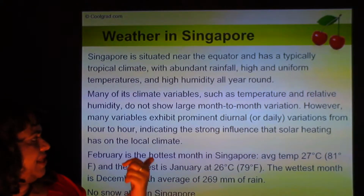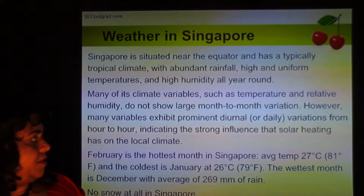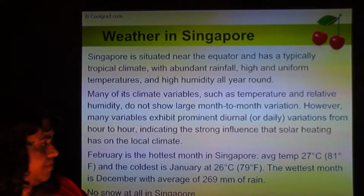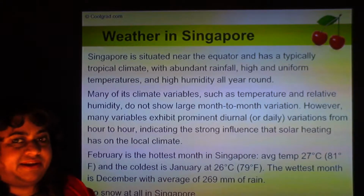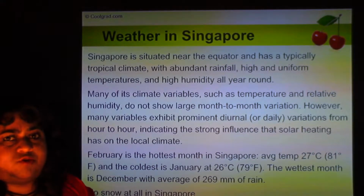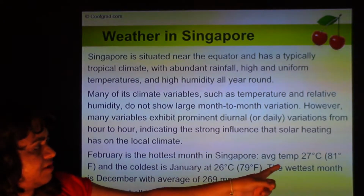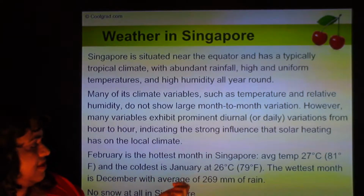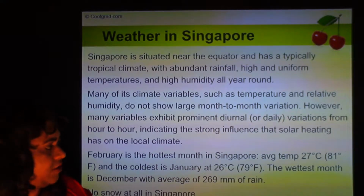However, many variables exhibit prominent diurnal or daily variations from hour to hour, indicating the strong influence that solar heating has on local climate. February is the hottest month in Singapore. So unlike India, where mostly the summer months of June, July are hot, in Singapore, February is the hottest. And the average temperature is about 27 degrees Celsius or 81 degrees Fahrenheit. And the coldest is January with 26 degrees Celsius. So it's still not too cold.